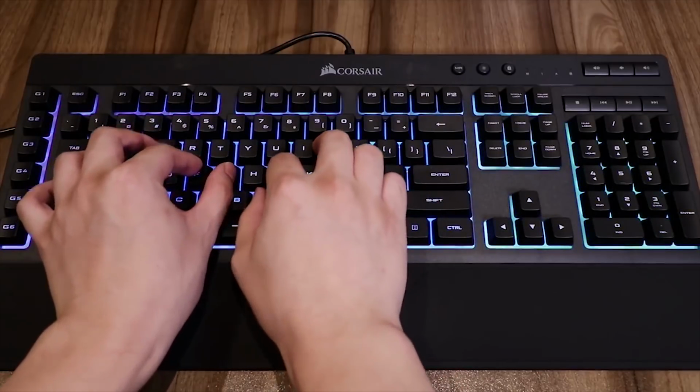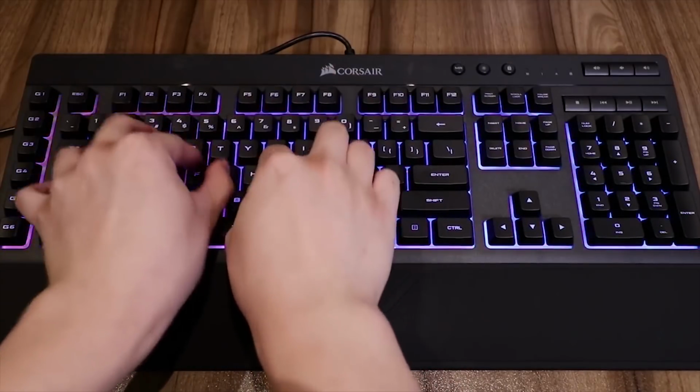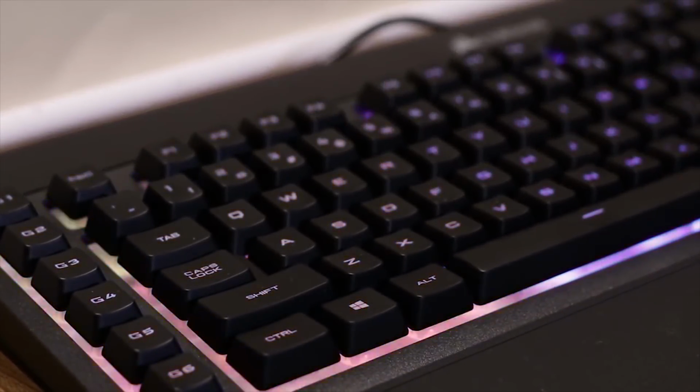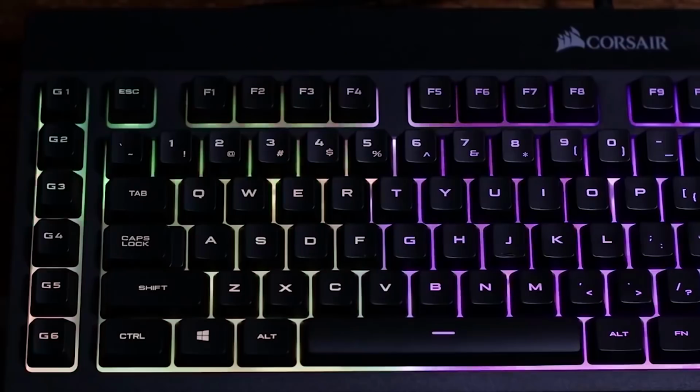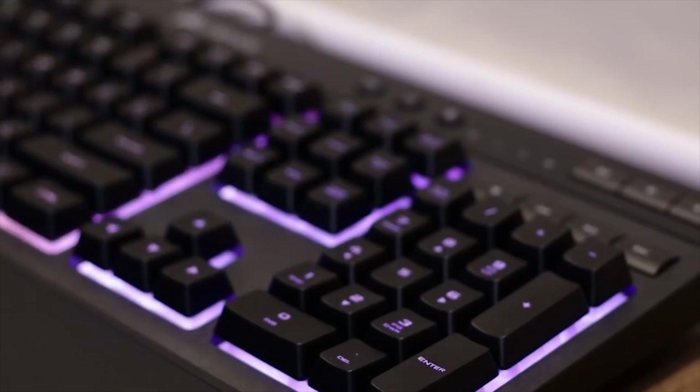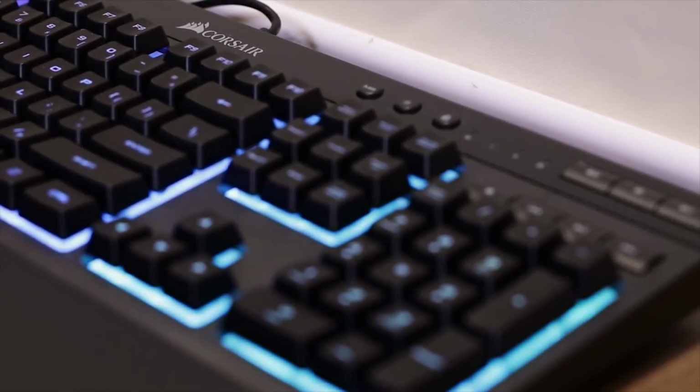It also has a detachable rubber wrist rest that feels really comfortable. Not to mention the RGB lighting looks absolutely fantastic on this thing, and is possibly the best RGB quality you can get in this price range. The build quality is also very solid as you might expect from a reputable company like Corsair. So if you're a beginner PC gamer or content creator looking to start out without breaking the bank, the Corsair K55 is a strong choice.